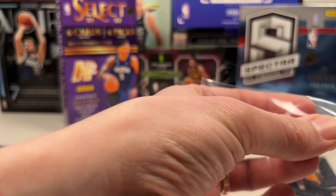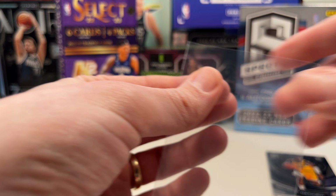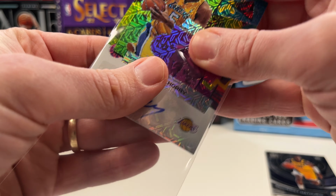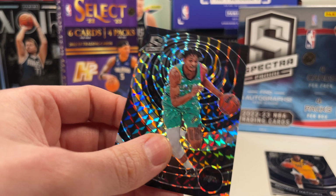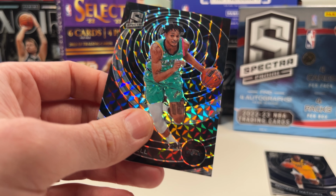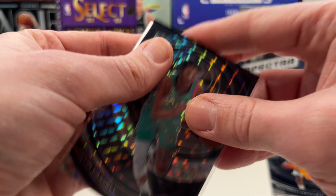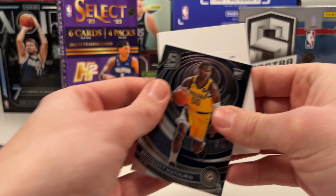Okay. This RPA now has to hit. So I got a Benny RPA in my previous one, and he was a redemption. So let's see if we can get there. So the Vassell as well. There we go. So that was nothing too crazy on the last auto, but we got two RPA rookies. But all right, let's see. Let's turn it around.